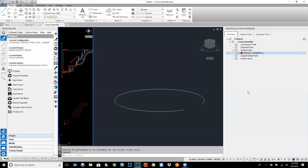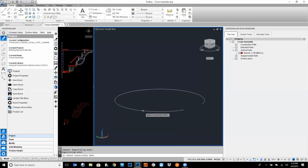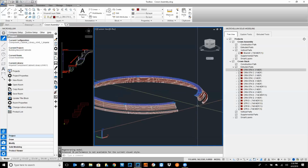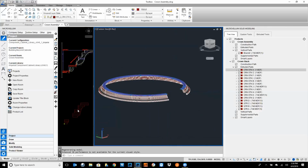And so I'll just go here to products, and I'm going to right click and add, and we'll call this one crown stack. And I'll pick this line. And so I've got another product in here under the crown assembly, and I'm just going to do the same thing I did before. I'm going to grab these rectangles. They're just closed polylines. That's what they are. And there you have it. And so I've got a model in here that is exactly made from this section running on a path that I had given it to run on.